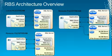And all this is provided through the SQL Server R2 feature pack. I'm not sure if that's in this particular flavor of the deck, but just throwing that out there. So you can download it through the R2 feature pack.